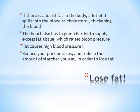So if you can lose the fat, often the blood pressure will fall along with your weight. So you already will be losing fat if you have followed the advice in the previous steps, such as cutting out sugar-containing foods and sugar-containing drinks. So just by cutting out those excess calories, you'll already be losing fat, but you can, in addition to that, reduce your portion sizes and try and reduce the amount of starches you eat, such as potatoes and rice, and that will help you lose fat.